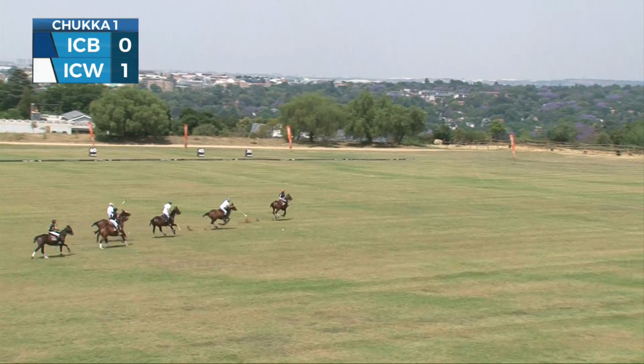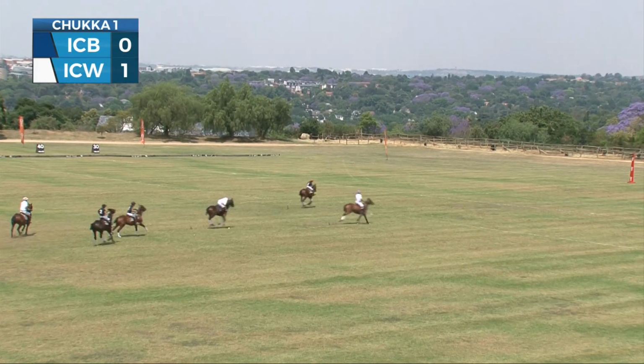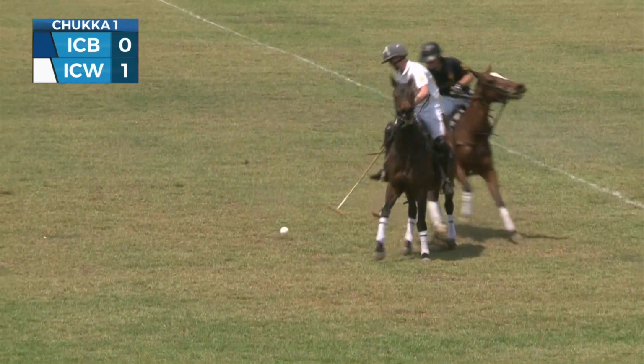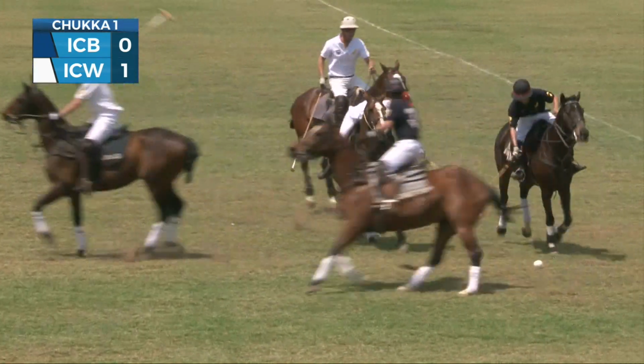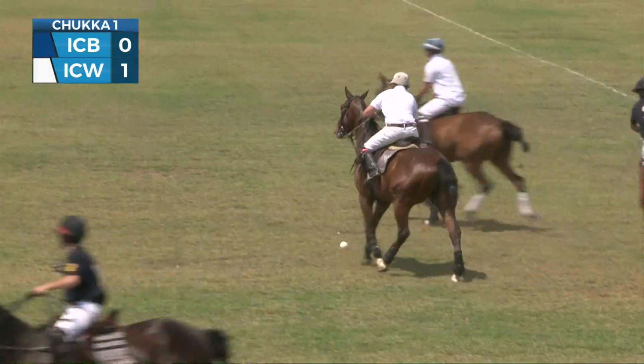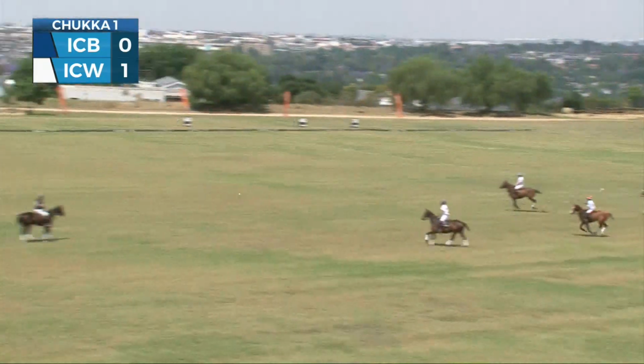Dean, he can't get the angle he's looking for. Backhand played there by Weston. Weston now, he's played the ball back, picked up by Zach Levy. Zach now, he can't get possession either. It's a bit of a ruck and a maul as they scrum out in here, and through come the Whites now in possession. And that will sound the end of chukker number one, ladies and gentlemen.